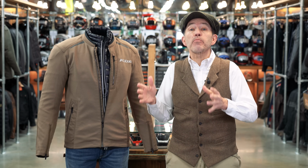The new Marrakesh has got to be said, it's not massively different to the old one. It's more really a case of evolution. Most of the changes are pretty minor. We lose one external pocket on the chest. There used to be a second one here. But to compensate, we get a much more usable pocket on the inside of the jacket.